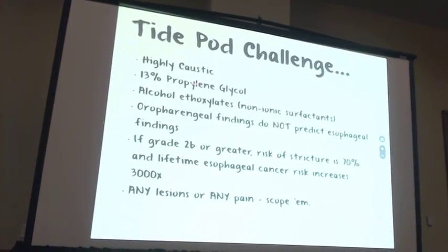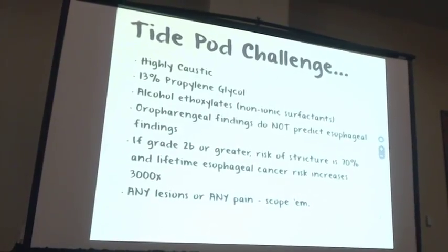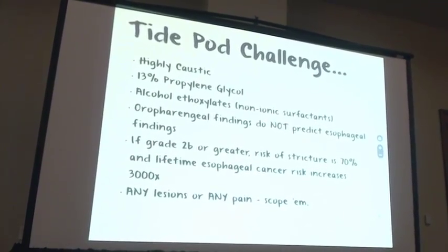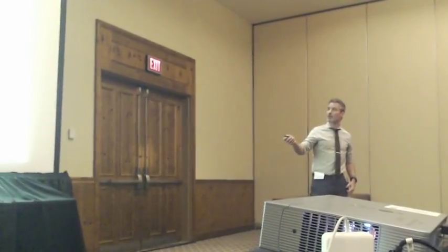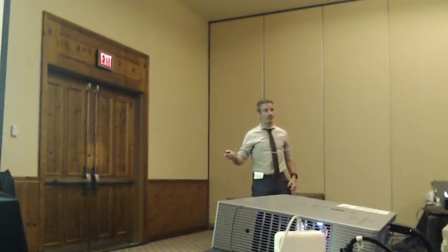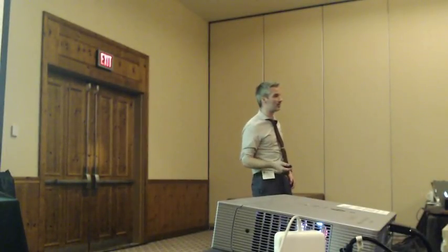So they're really caustic. They contain 13% propylene glycol, which gets metabolized in the body to lactate. So you can develop a pretty significant hyperlactogenic acidosis from eating them. The real problem, however, is the alcohol ethoxylates that are in the Tide Pods. They have surfactant properties, but they're really crappy surfactants.